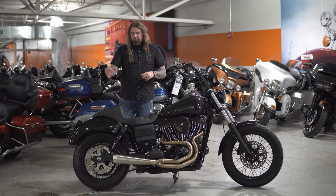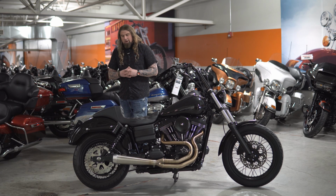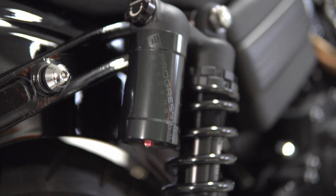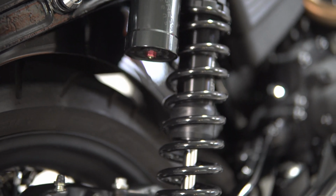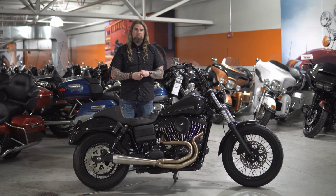All right, let's move down from the seat right now and talk about the suspension on this motorcycle, where you have the progressive shocks put on here. These are very easily adjustable shocks. They are definitely meant to ride this motorcycle hard and fast.